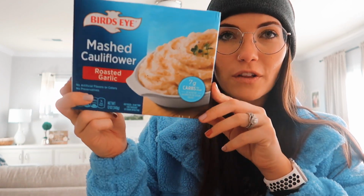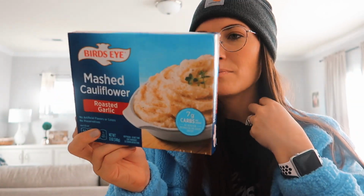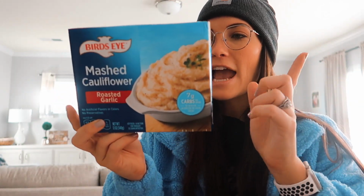These are roasted garlic mashed cauliflower. I'm hoping this is going to be really, really good. I've never made mashed cauliflower. I don't even know that I've had it, but roasted garlic sounds amazing. And this whole entire container is only 140 calories. So again, I could eat like 3 of these and still have room for more calories at lunch or dinner.